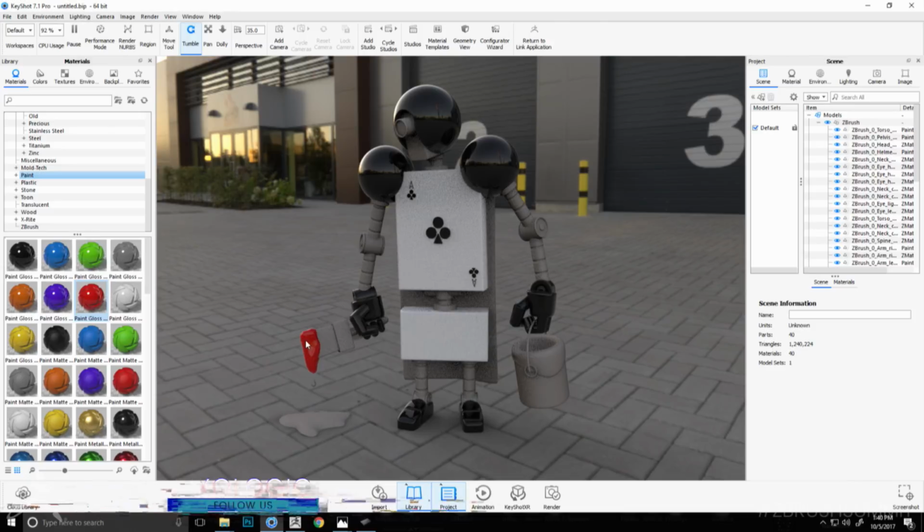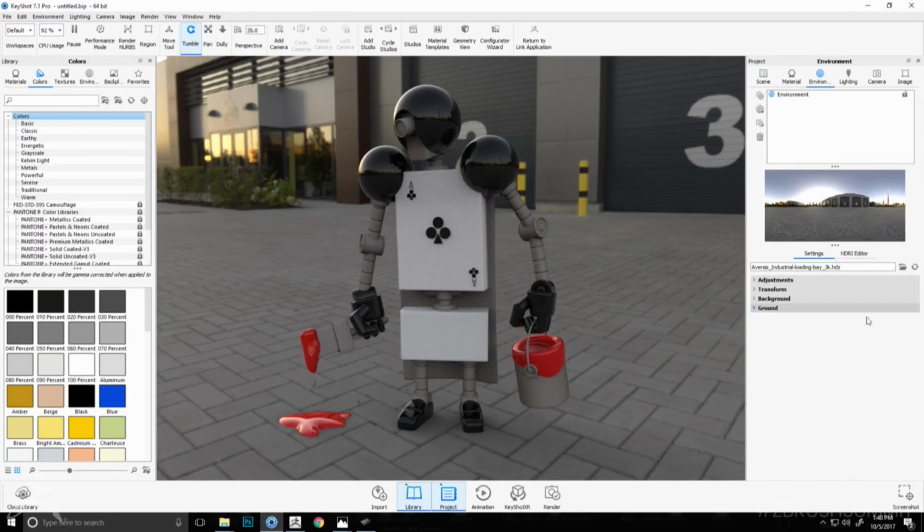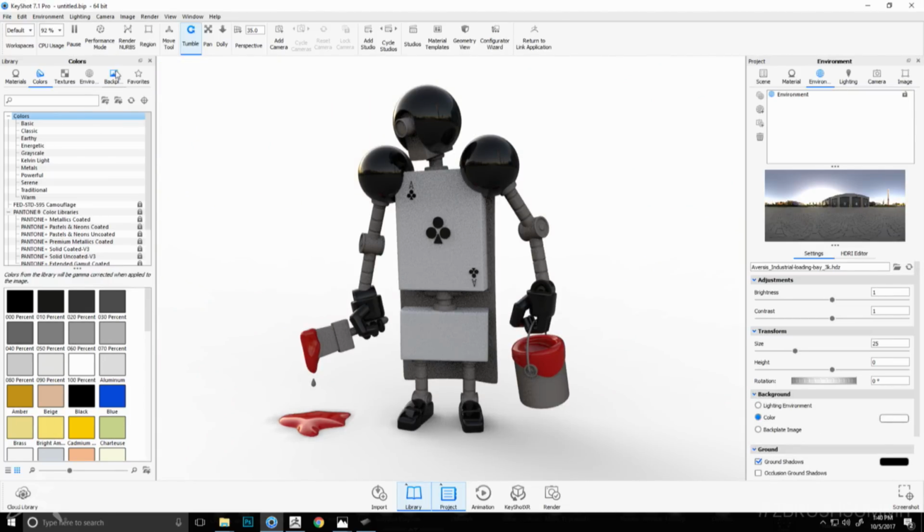Right, so I gotta make sure we're on the right channels here. I'm messing stuff up. So we have one of our hard surface guys here. I like the paint. Our nice Ace of Clubs, getting stuff done. He's working hard. Queen. He is.